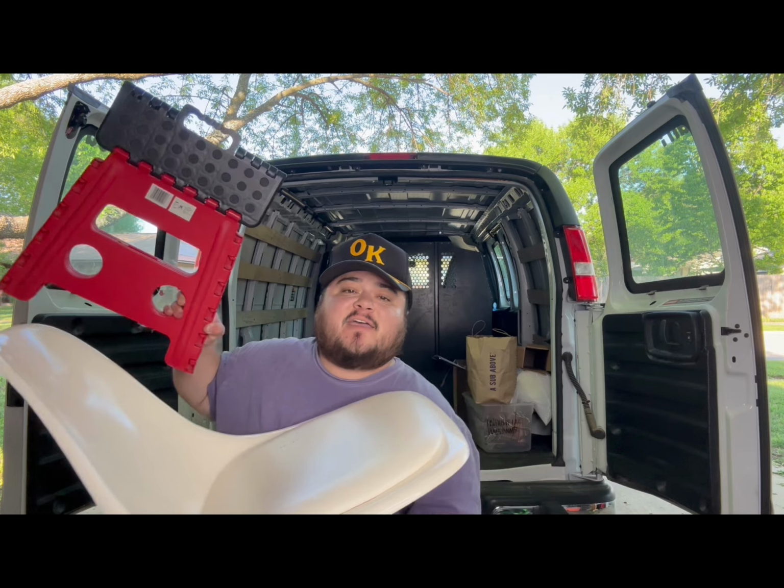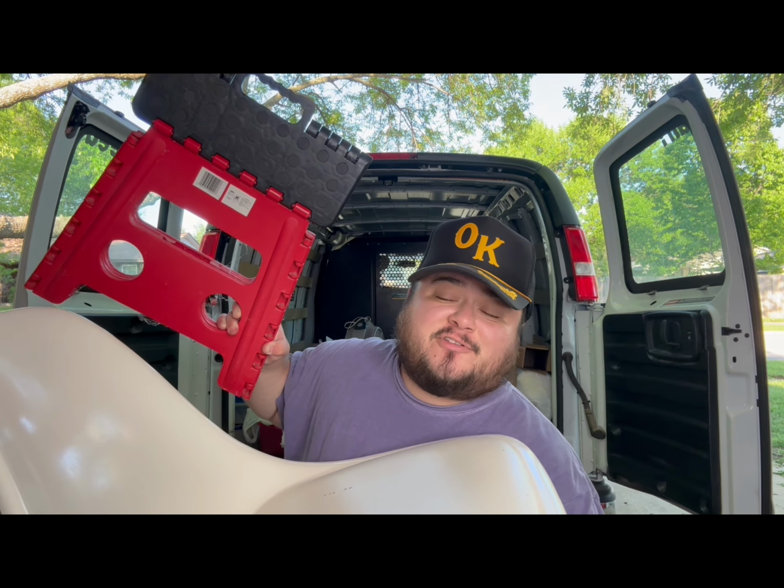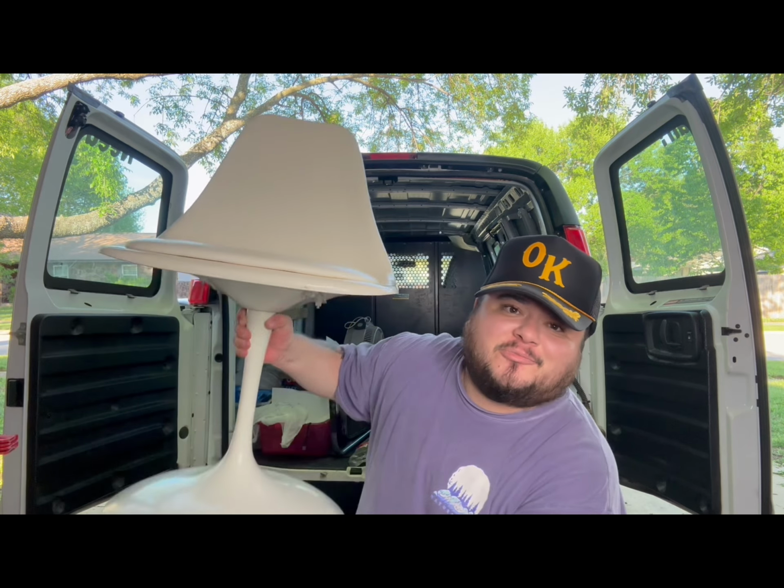Highly recommend this. If you're going to be at your booth for hours working and pricing stuff, bring some chairs because you're going to want to sit. How cool is this tulip chair, by the way?